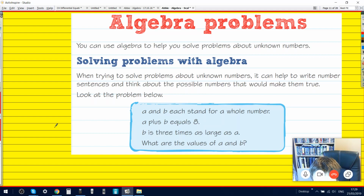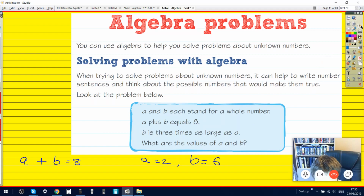So, looking at this, we know for a fact that A and B are both whole numbers, so they're not decimals. When added together, they equal 8, and we also know that B is 3 times as large as A. I'm thinking maybe B could be 6, and so A would be 2. Does that work? A plus B equals 8, and B is 3 times as large as A. Yes, because 2 times 3 is 6. So A equals 2 and B equals 6.